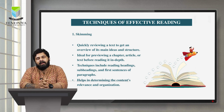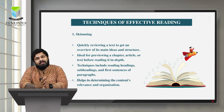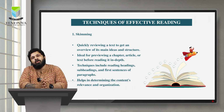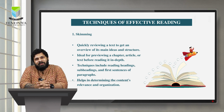Skimming is reading rapidly in order to get a general overview of the material. Skimming tells you what general information is within a section. Use skimming in previewing, that is reading before you read. Reviewing, that is reading after you read. Determining the main ideas from a long section you don't wish to read, or when trying to find source material for a research paper.